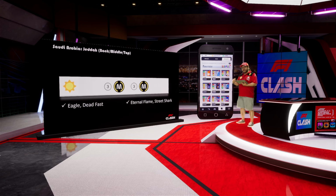Jeddah this season is faster if we go with a one pit strategy. For low and medium tire management, even if we use Eagle, probably we should go with mediums. But if you have more than 63, 64, 65, probably 60 plus tire management with Eagle, though, not without Eagle. If you have 70, you can do it even without Eagle.